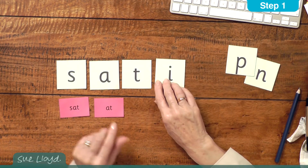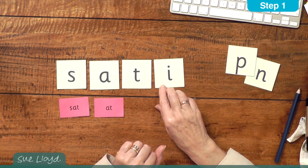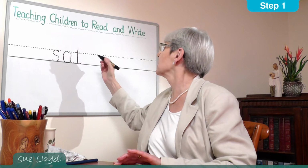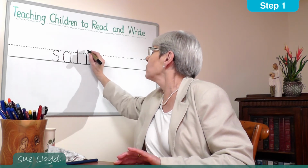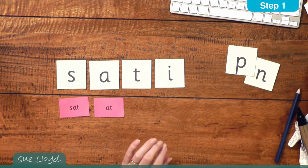Next comes the I letter sound. So now we have S, A, T and I. It is not a tall letter, so it starts in the usual place and then goes down to the line and round. And the dot is a little bit above. And now we can have 3 more words.